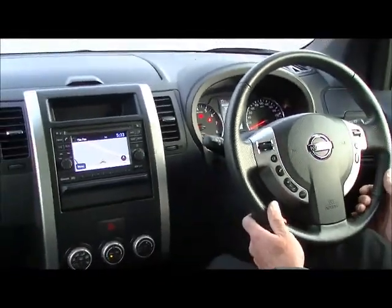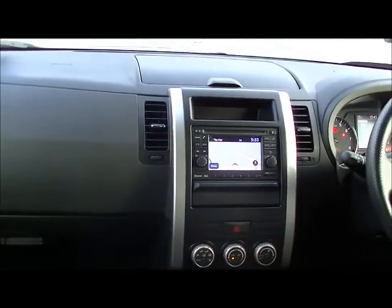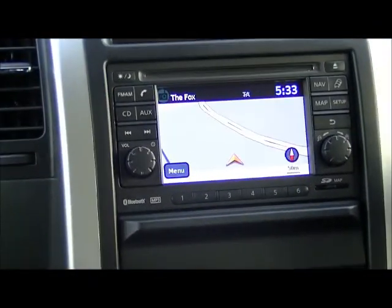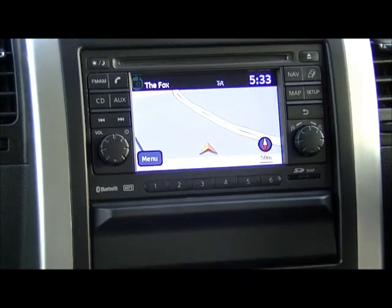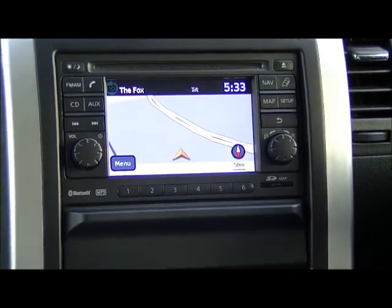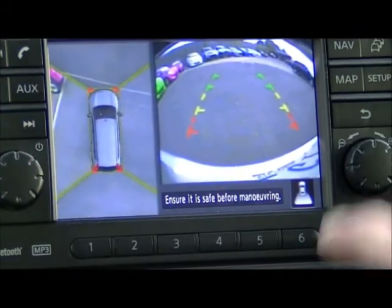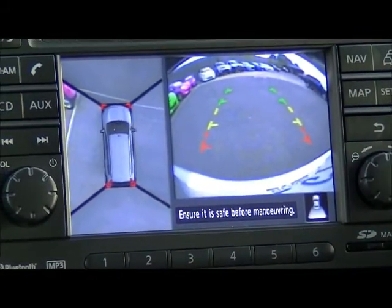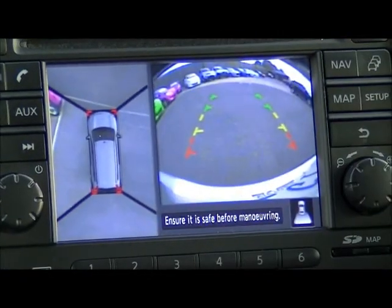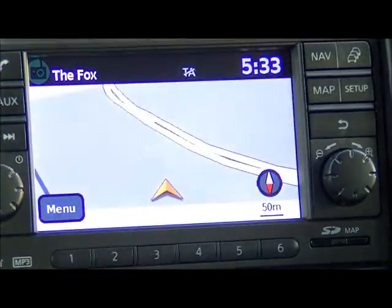Now, being the TI, as we move into the centre console section, it is fitted with factory satellite navigation. You do also have Bluetooth and audio streaming, and also if we just pop into reverse, beautiful reverse camera. You notice that you've got both ways. It's detecting everything around me outside the car. So really good safety feature.